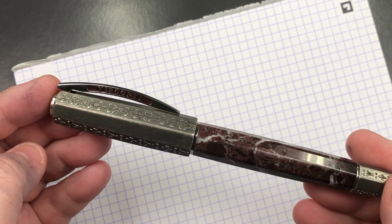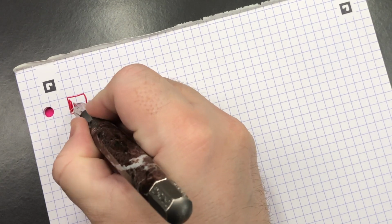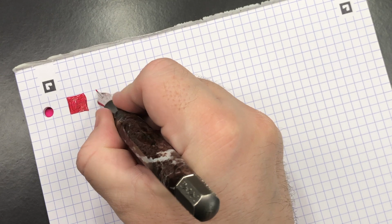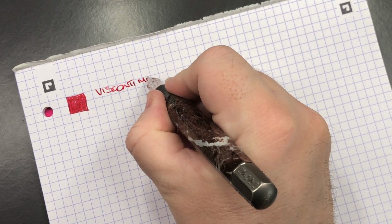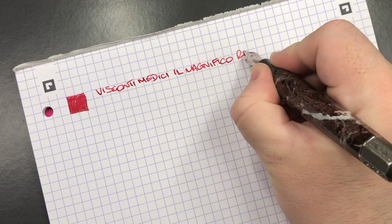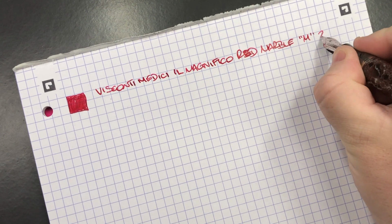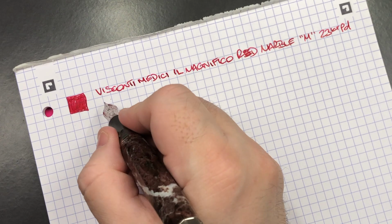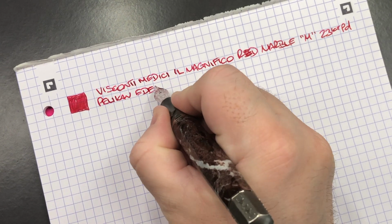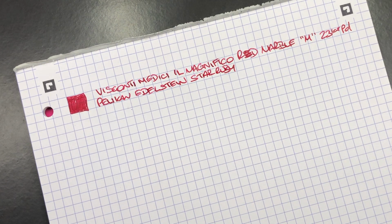So the first pen here is the Visconti Il Magnifico in the red marble. So we'll do an ink swatch. And technically this is not a red ink, but it's an ink that I do ink up all the time in this pen. It's the Visconti Medici Il Magnifico, and it's in the red marble, and it is a medium 23 cat palladium nib, and then the ink in here is Pelikan Edelstein, and it's Star Ruby, which is an ink that I love inking that pen up with.